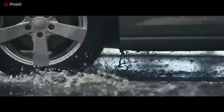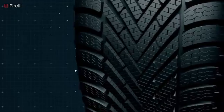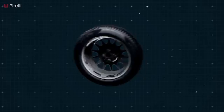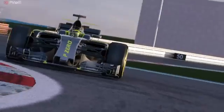Today, we're looking at tire traction. We'll see how tire traction works, what impacts traction, and the types of tire traction. We'll also bust some common myths. So hop in and let's get going.